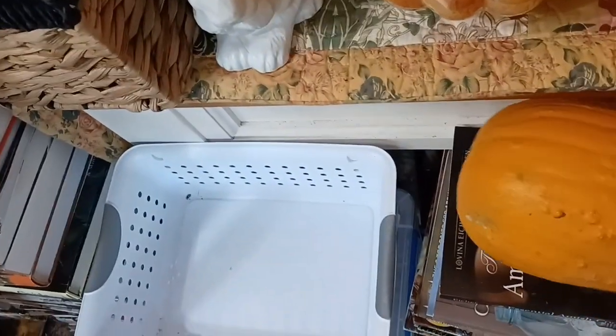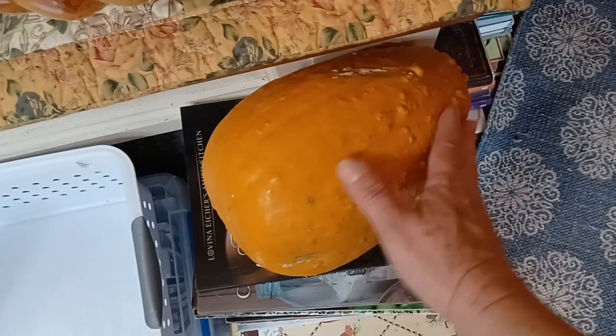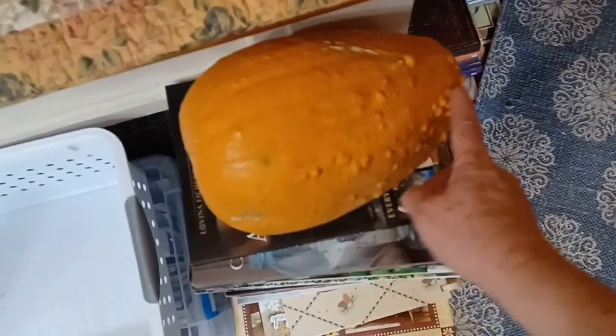The hayride sign, I think I've had it for quite a while. There's David's little pumpkin. We grew little pumpkins and let the kids harvest them, and he grew this one, and he said, "Grammy, I'm going to name this one Bumpy because it's bumpy." And it's cute.